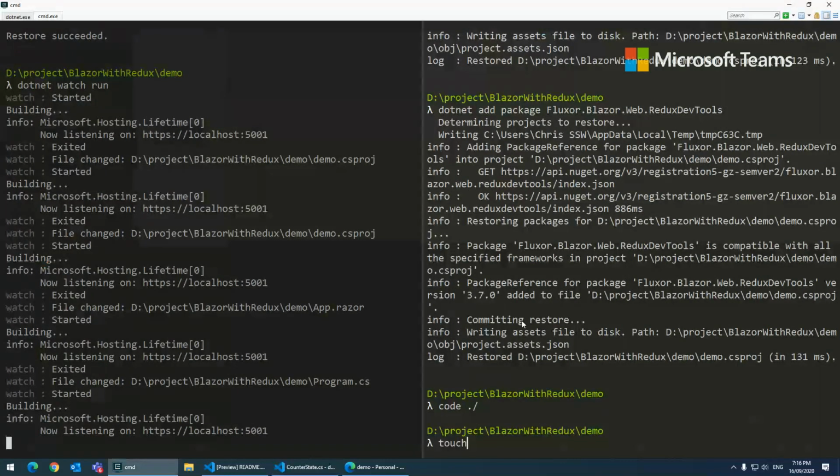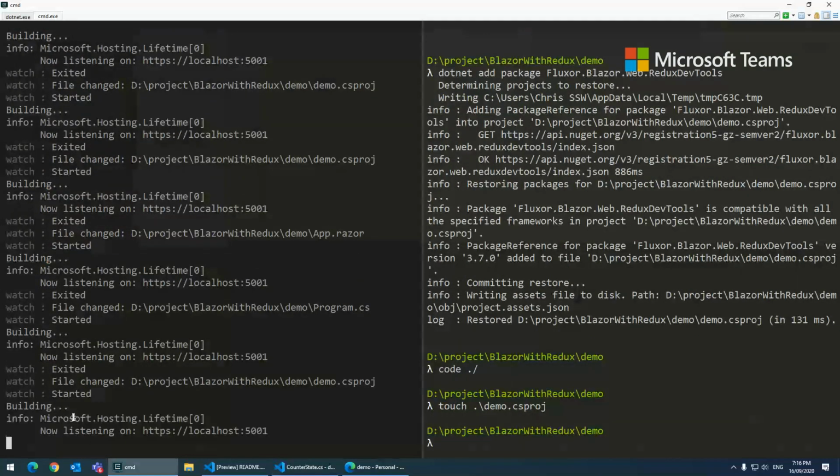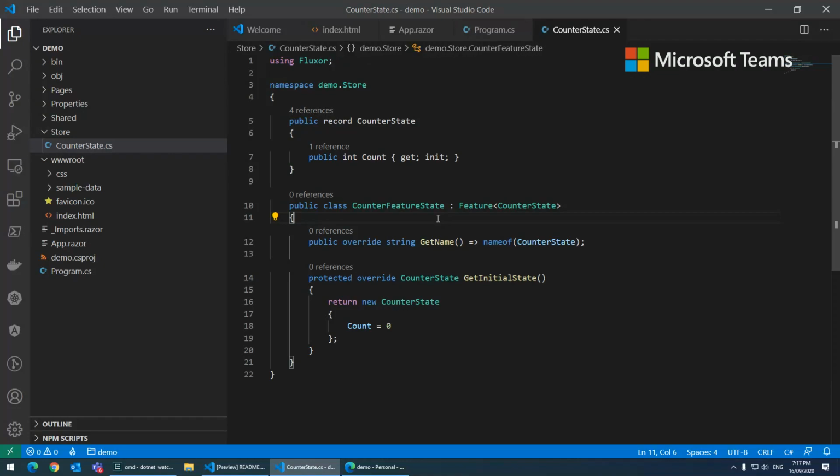Somehow dotnet watch run doesn't compile it yet, since we added the counter state. That's a bit of a weird thing from dotnet watch run. A nice trick that I have is to run the touch command and point it to my csproj. It just triggers dotnet watch on my left console, so it rebuilds the whole app. All right, let's check. There you go. Now we have the counter state, the one that we supplied with the name of CounterState, and we also have the current state.